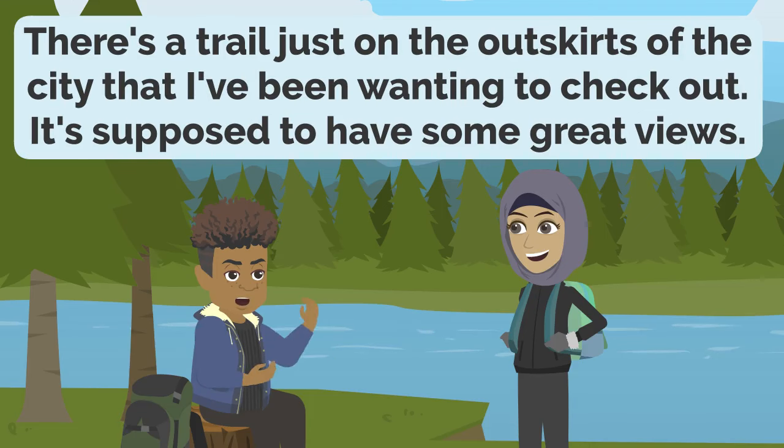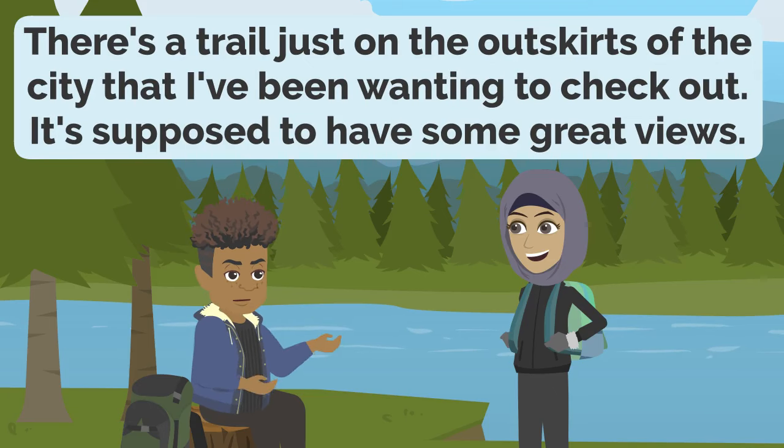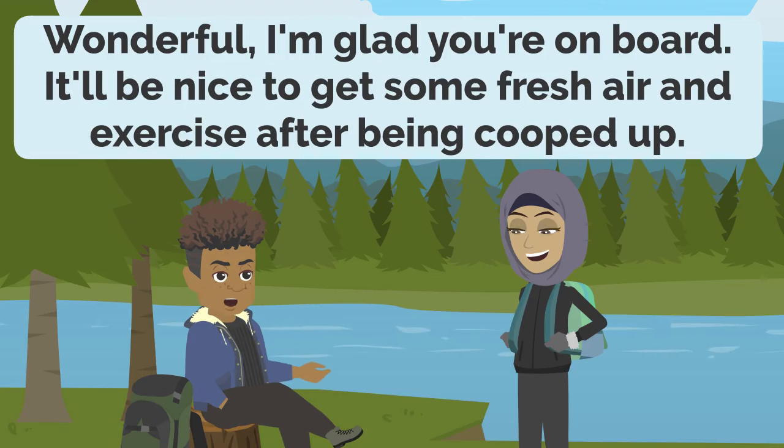There's a trail just on the outskirts of the city that I've been wanting to check out. It's supposed to have some great views. Perfect, that sounds right up my alley. I haven't been hiking in ages, so I'm excited to get out and explore nature. Wonderful, I'm glad you're on board. It'll be nice to get some fresh air and exercise after being cooped up.